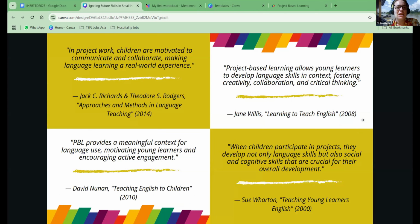So, project-based learning. I have some quotes here from different experts in ELT. Through project work, children are motivated to communicate and collaborate, making language learning a real-world experience. So going back to what Neri was mentioning in her session before.